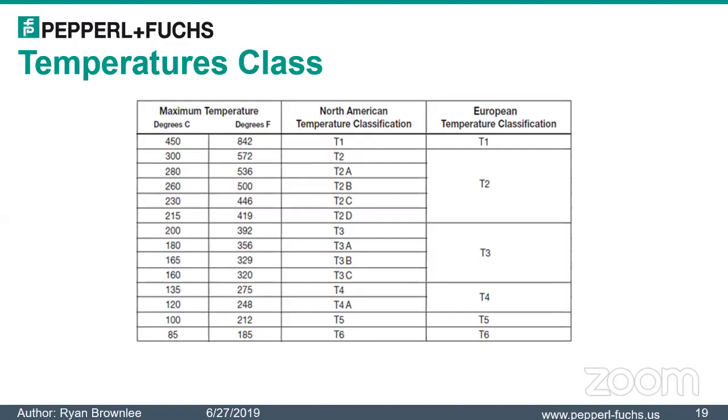So again, if I've got a gas that ignites at 200 degrees, which is T3, and I pick a fixture that has a T2D rating on it, am I going to have a problem? You betcha, because I'm 15 degrees too hot. The gas gets in, comes in contact with the lamp, it ignites at 200 degrees, the lamp's 215 degrees, I've got a hole like that.